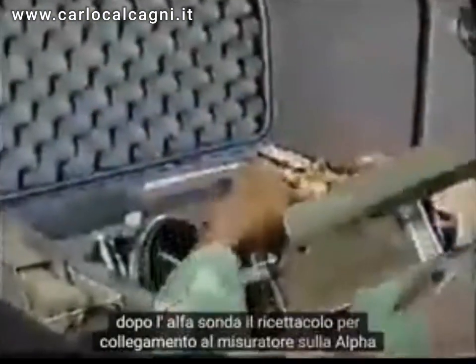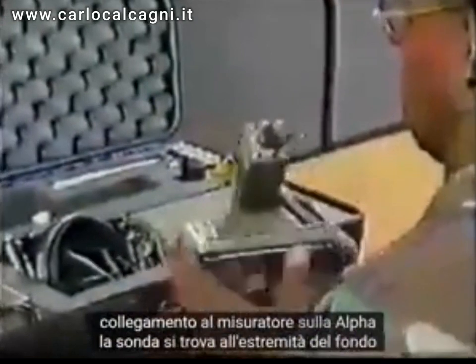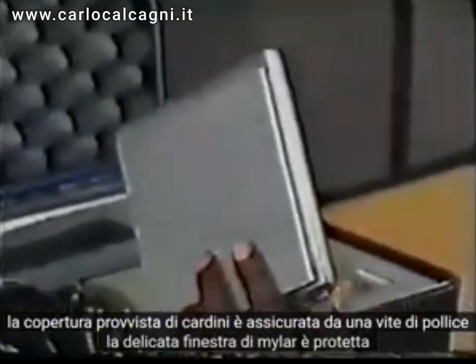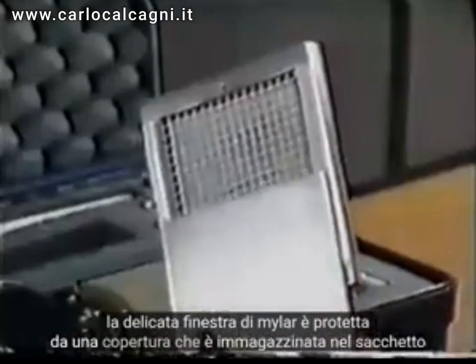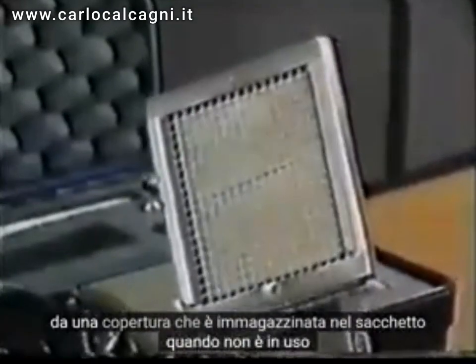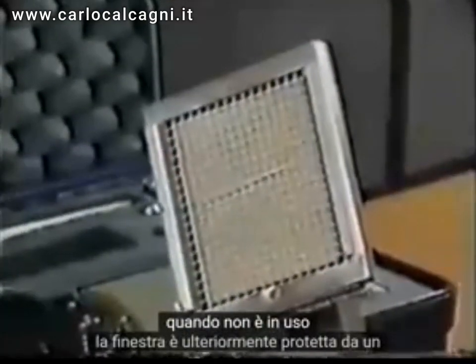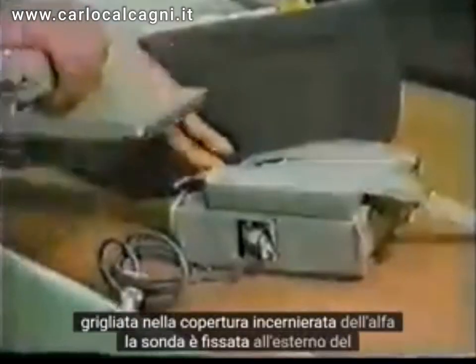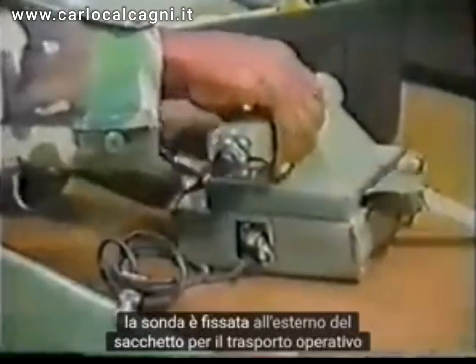Next, the alpha probe. The receptacle for connection to the meter on the alpha probe is located on the end. The bottom hinged cover is secured by a thumb screw. The delicate mylar window is protected by a cover, which is stored in the pouch when not in use. The window is further protected by a grill in the hinged cover. The alpha probe is secured to the outside of the pouch for carrying.